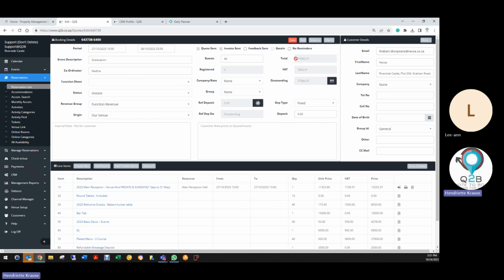No, because you can see here. Do you see the total here? Yes. And the outstanding total is exactly the same. So there was no amount paid. No amount. Oh my gosh. So maybe this booking is not going to happen. So it shouldn't be on the daily planner. It should be deleted then. Most likely, but I don't know. I'll have to ask Nicolette. Is it happening or not? And if it's not happening, you can delete the booking and make a note in here while you're deleting the booking.